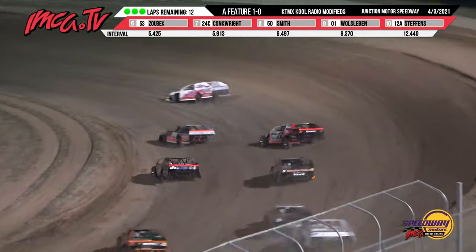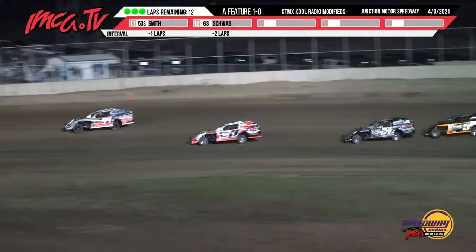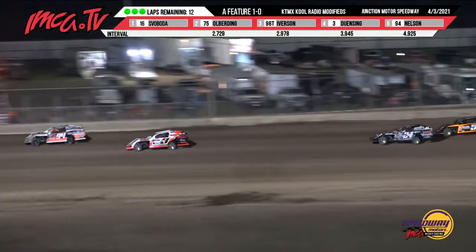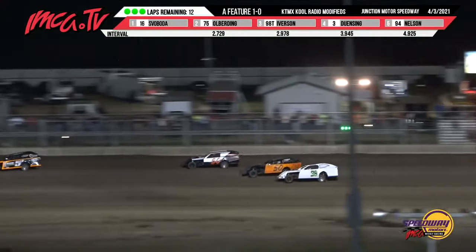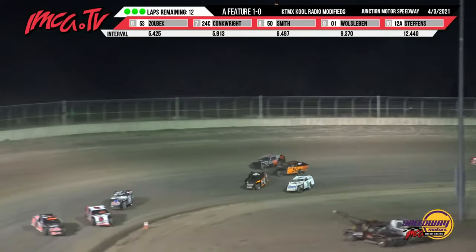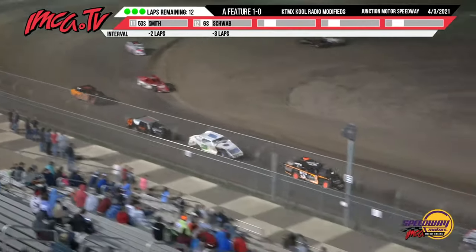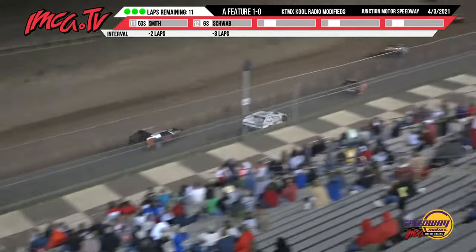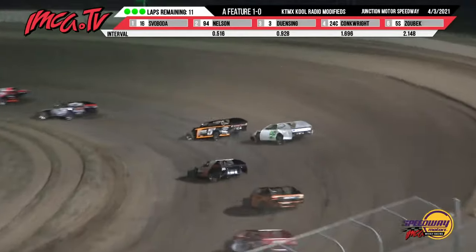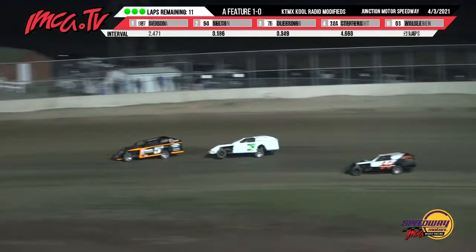Big move there for the David City native. Dan Nelson with a good move. He'll move up into the second spot. Dan Nelson, the hard charger early on in this one. He started mid-pack in the eighth spot. He's up to second. Trey Dunsing back to third, Brandon Conkright fourth, Bob Zobek fifth, and here comes Tyler Iverson already picking up two cars, both Scott and Cale Smith being passed by the 98T, and now he'll look to the inside of Bob Zobek.